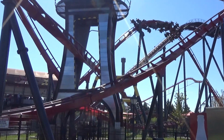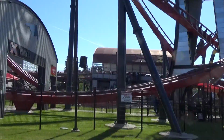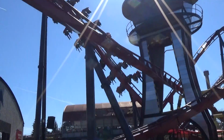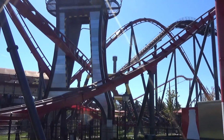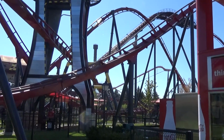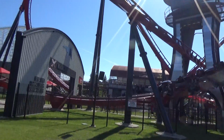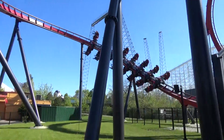Here is X-Flight, the B&M wing coaster. And this is actually a ride I like quite a bit because it's got a ton of head chopper and feet chopper. It really plays up the keyhole elements of the wing coaster. So I think it's a lot of fun. Just like boom, swinging through that thing.